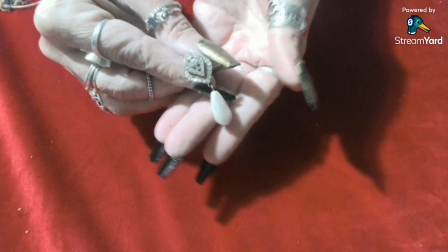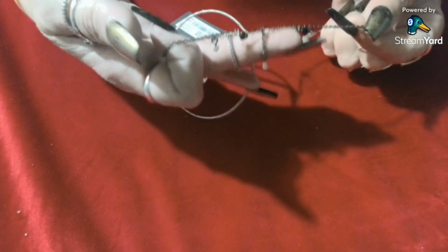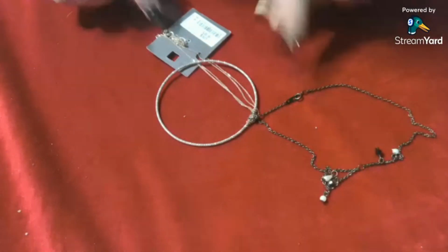Here's a cute little earring, faux pearl, rhinestones. Hope the other one's in there. We have a tangle. Alright, I'll get this untangled later so we don't take up too much time. But here is a black enamel chain, I guess it is, or gunmetal color chain. Just some little danglies, little faux pearls. Okay, and that little spring ring clasp.